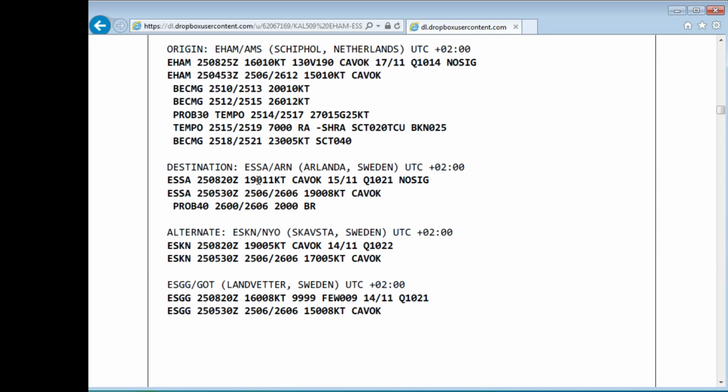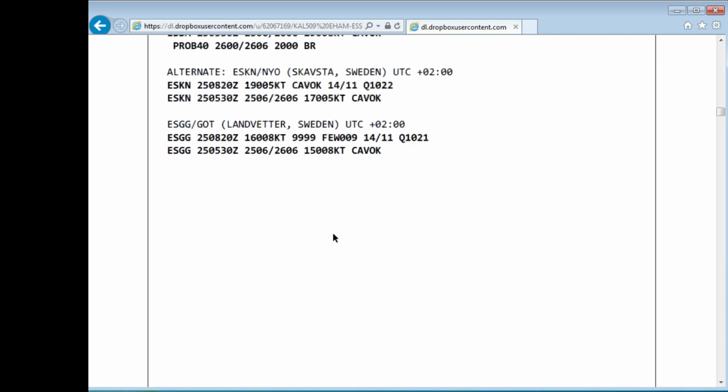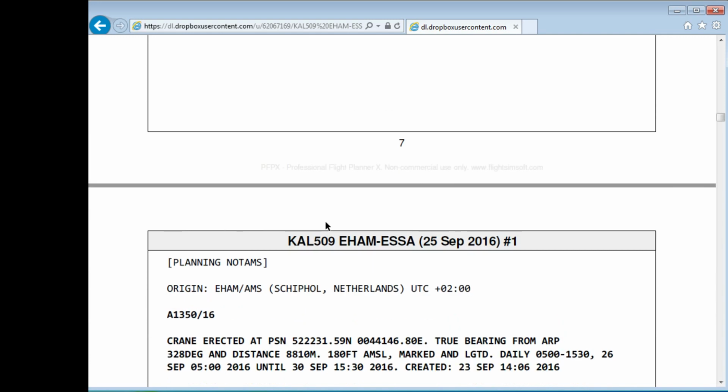And looking at Arlanda, 190811 CAVOK, 15 degrees, 1021, and the forecast is the same CAVOK, so it's gonna be a beautiful day in Skavsta. Then we've got the weather at the alternate Skavsta as the same CAVOK, and some airport en route, which we can refer to later on.